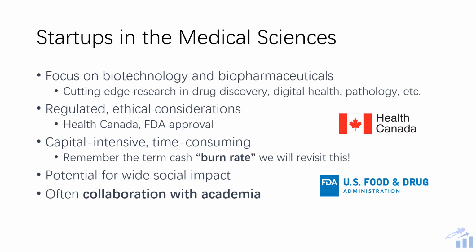So startups in the medical sciences and life sciences tend to focus on biotechnology and biopharmaceuticals. They're generally at the forefront of drug discovery, digital health, and any kind of advanced medical research. They must navigate complex regulatory environments like Health Canada in Canada and the FDA in the United States, and all of their processes need to be approved. This very often requires significant capital and time investment.